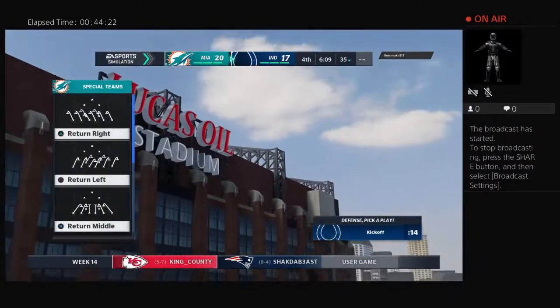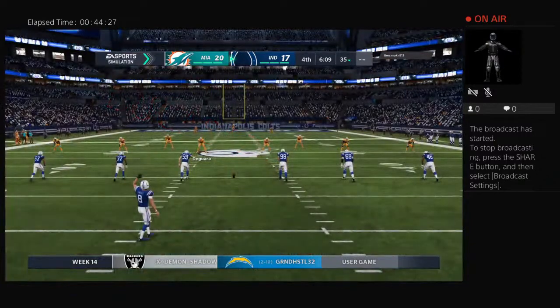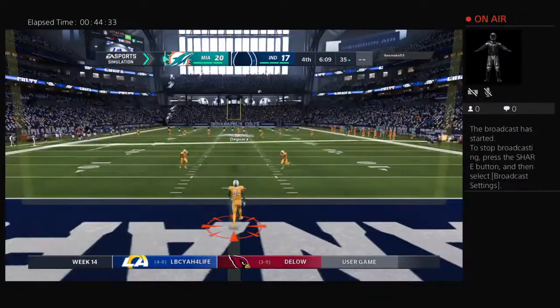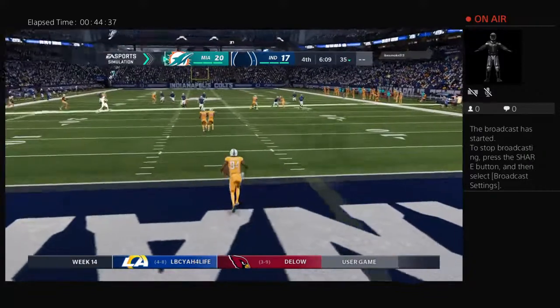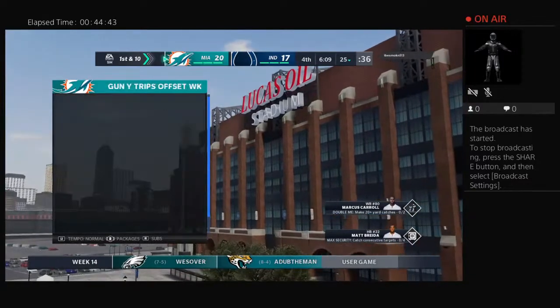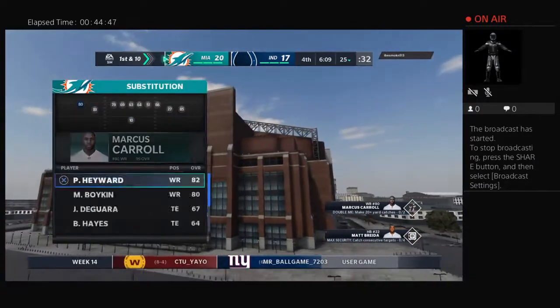Extra point splits the uprights. 17. And now things get a bit more interesting here in this 4th quarter. Sanchez now, he'll kick it away following the touchdown. And this will make it into the end zone. And he'll just sit on this one as their drive will start at their own 25-yard line.